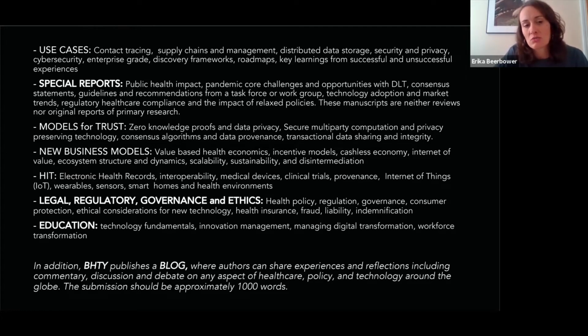So really, we're putting this out there to get people to come to the site and get educated more on blockchain and other technologies in healthcare. And we're also looking for people, if you're interested in writing a paper, that's also something that would be great because we are seeking indexing in PubMed in the first quarter of 2022. So that will be really exciting when we get on PubMed, and we'll get a lot more exposure.